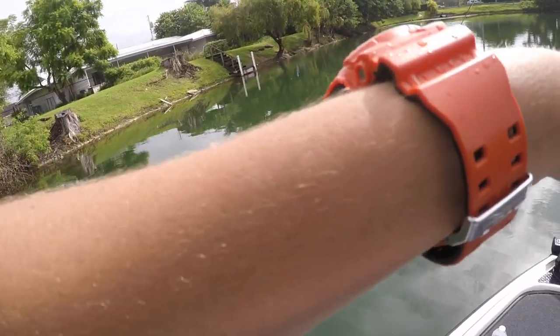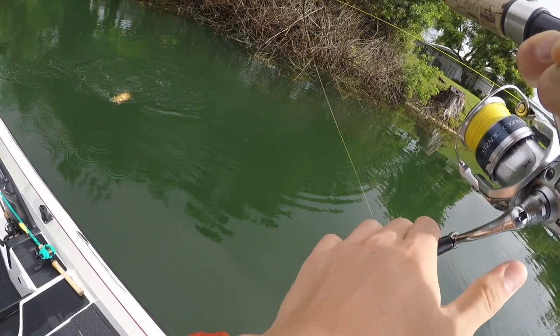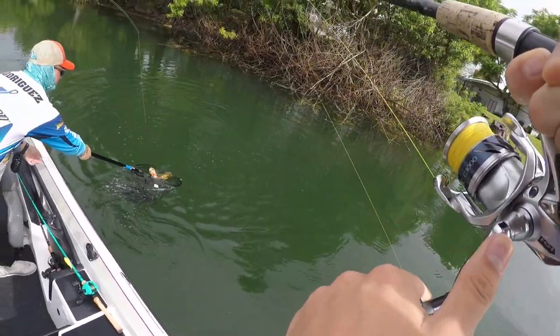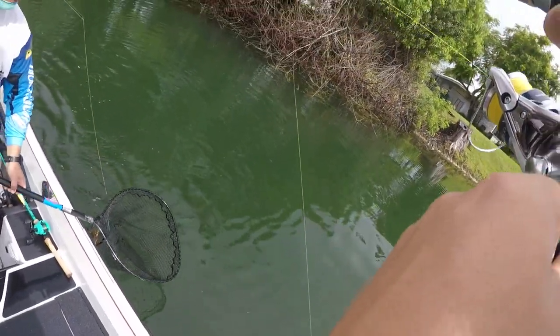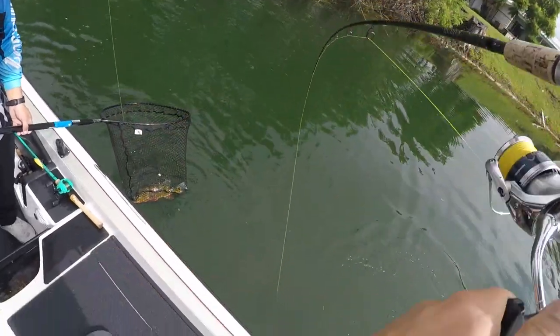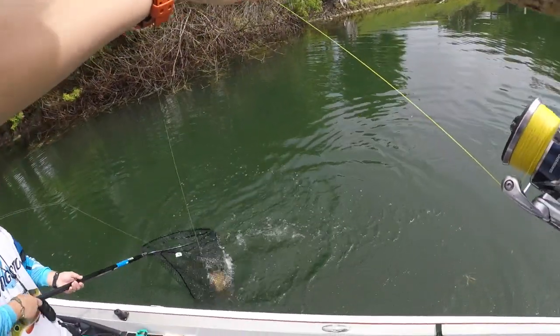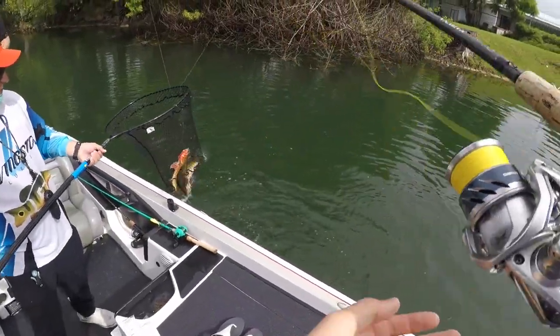Doubled up? This one might be nice. Oh, no, he's not huge. Mine isn't. It's a nice one, Mom. It is a nice one. Oh, yeah. Got a normal bass? No. Yeah, they just don't know.